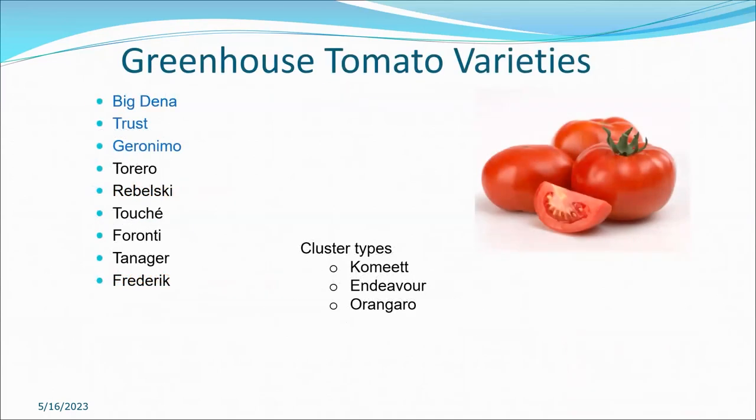Greenhouse varieties, these are my top three that I've been recommending over the years: Big Dina, Trust, and Geronimo. And these other types are out in the industry, and they're worth investigating, but those are my top three. And then cluster types are the ones you see mainly in big box stores, that are in a bag. They're a mesh bag and the fruit are still on the cluster. And some of the very large growers like to grow the cluster types. And those are some of the varieties that are out there.